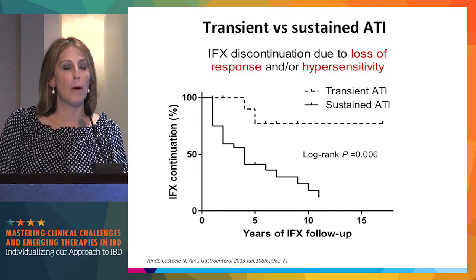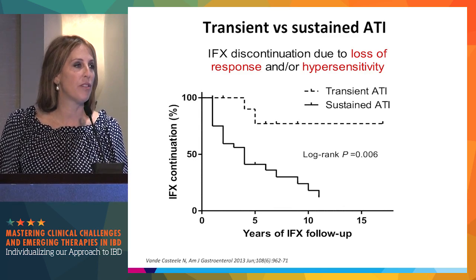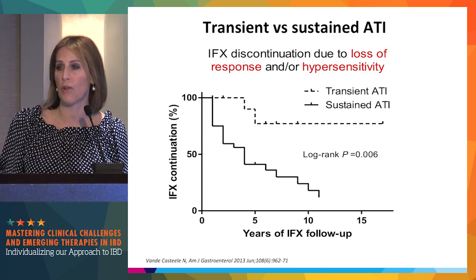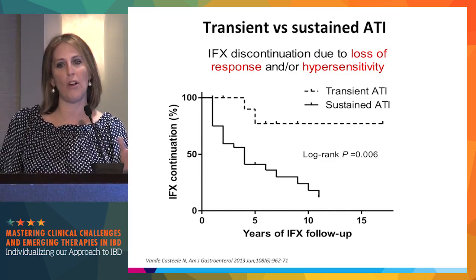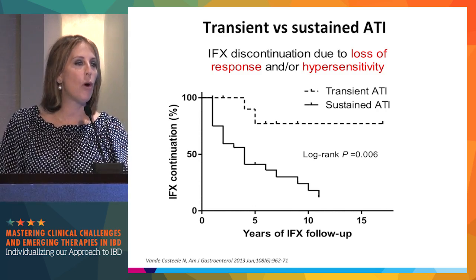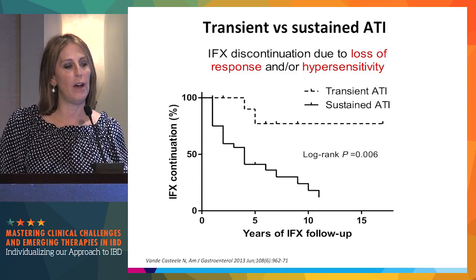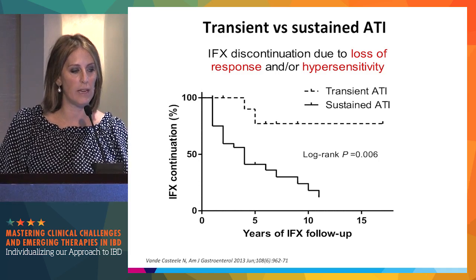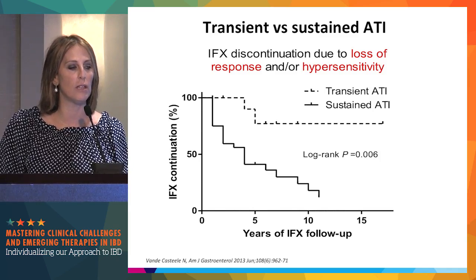It's unclear. But one thing we learned is that if an antibody level was above 10 or happened within the first 6 months of exposure to the anti-TNF therapy, those were unlikely to be transient. So higher antibody levels that happened quite early were thought to be much more sustained over time. And we know that when antibodies happen, if you can't overcome them, these patients have loss of response over time, and therefore the survival on infliximab in this study, as you can see, was significantly less in the face of sustained antibodies, which is the solid line.